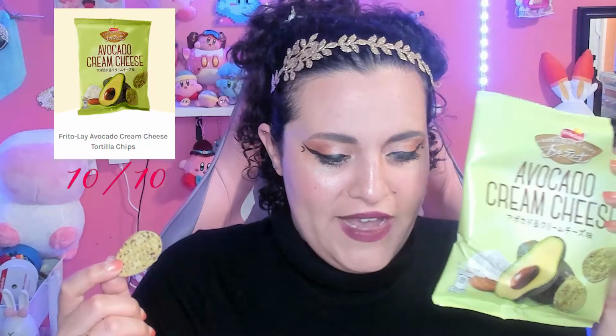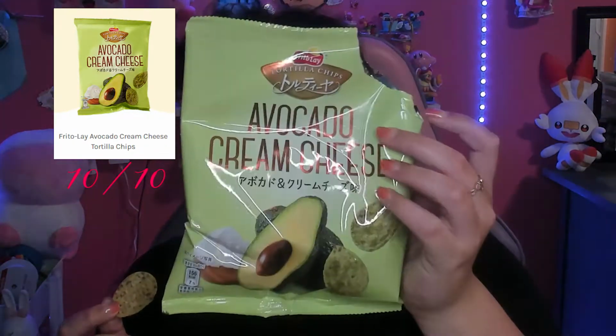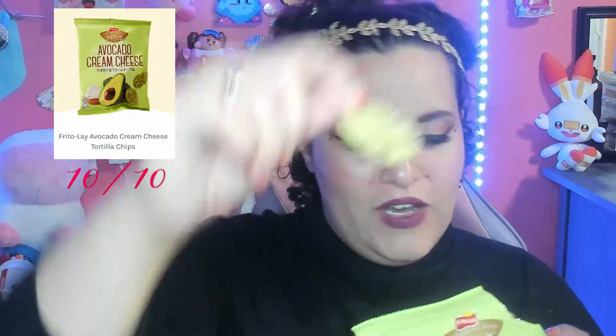So these guys are pretty cool. It's Frito-Lay avocado cream cheese tortilla chips. You heard me right. Avocado cream cheese. It's two of my favorite things to put on toast. This is what they look like. They're in the actual shape of an avocado, which is really cute, but it's just a plain tortilla chip. It says Frito-Lay's avocado chips have doubled the avocado oil and cream cheese seasoning for an extra rich flavor. Pair them with your favorite drink and you won't be able to stop munching.